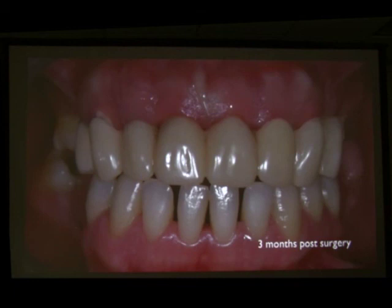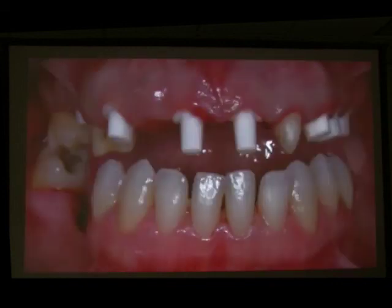3 months post-op, the only implant that we have with an exposed margin is a canine, but the rest of the implants are at gum line. So immediate placement, 1 millimeter subgingival, and we don't have recession. This is 4 months post-op.